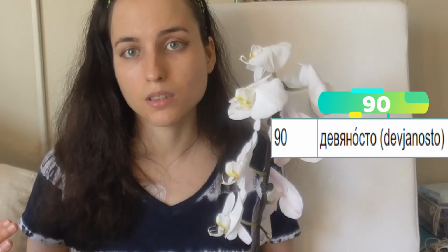And 90 is completely different. It uses a completely different system of construction. Basically it's 9 but 100. So it's kind of saying it's the 9 times 10 before the 10 times 10. I don't know, something like that. But how you can remember it is it's literally being spelled 9 but 100 in Russian.